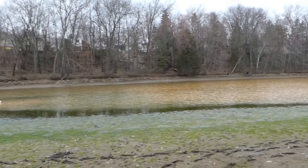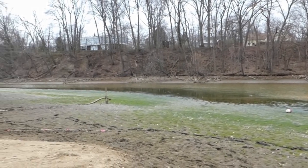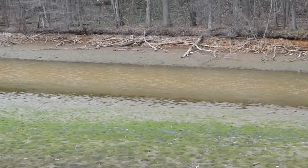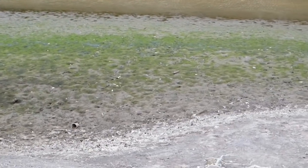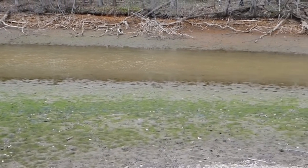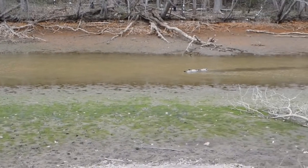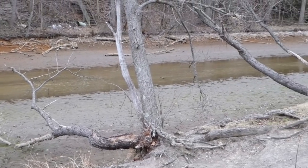So this river is way down. This lake is way down. And here you can see just how low things have gotten. Usually this whole area here, from where I'm standing to the opposite shore, is full of water. And not anymore. Very small. You can see where the old riverbed used to be.